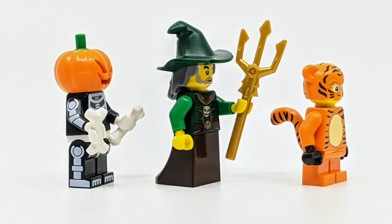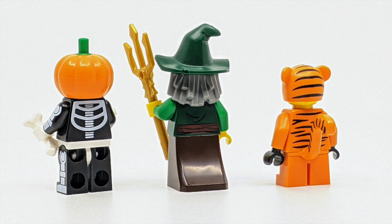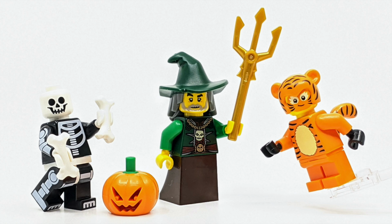My favorite of the bunch is definitely the tiger kid, with some great recolored parts and stripes throughout. Plus, the wizard has some nice recolors of some existing parts. And while the pumpkin-headed skeleton is made up of reused parts, it's great for those who missed out. So if you want to pick up these great figures, be sure to check out your local Lego store.